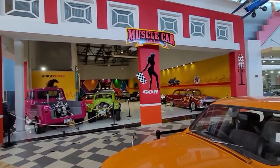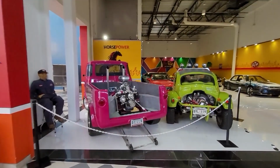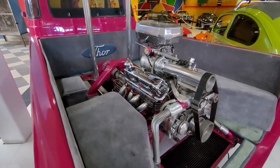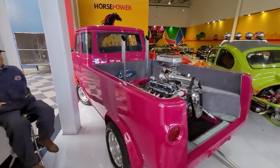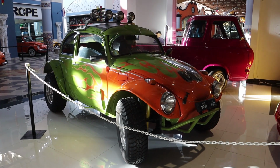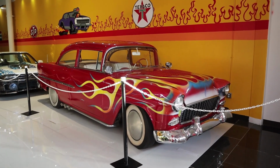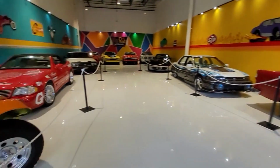Okay, now we're moving into the quote-unquote muscle car display. Doing another fairly quick walkthrough on this one. Got a 5240 Econoline truck there with a 302 in the back. Kind of cool. Something I don't see every day. 1970 Volkswagen build there. Pretty nice 55 over here. Couple of new cars in here as well.